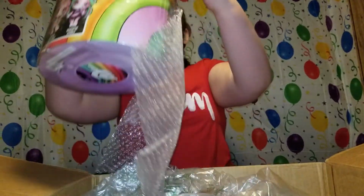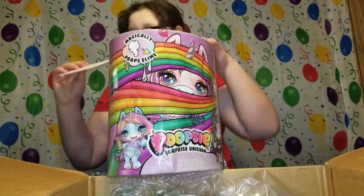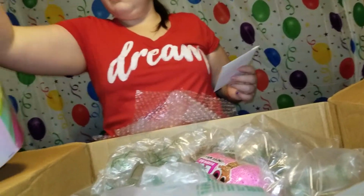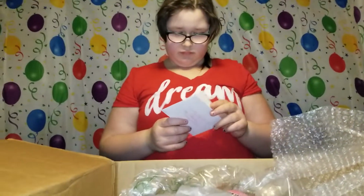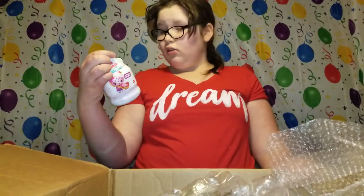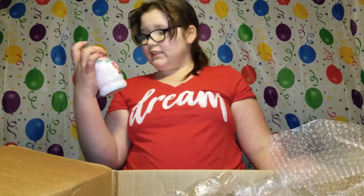Oh, I see a letter and the Oopsie Surprise Unicorn. Okay, I got our letter. Okay, put that off to the side. So once we get everything out of the box and the box off the table, we will put that right there and save it for first, after we get everything out of the boxes. We have a Num Nums surprises in a bottle.